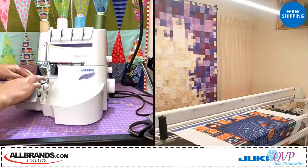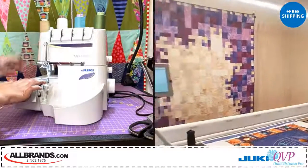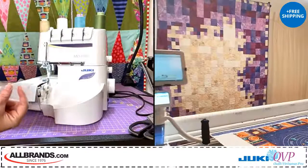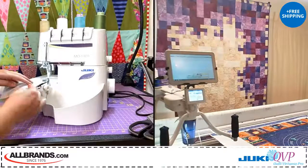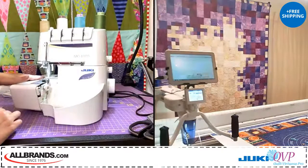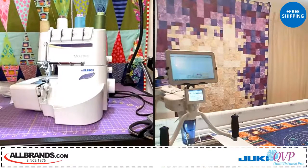So I'm just going to put my fabric up to where my needles are going to start, put my foot down, and ride it around the edge. I did a sample stitch and then measured it on my cutting board to make sure it was an exact quarter of an inch. So I'm just going to go right along the edge, and yeah, it's just that easy.